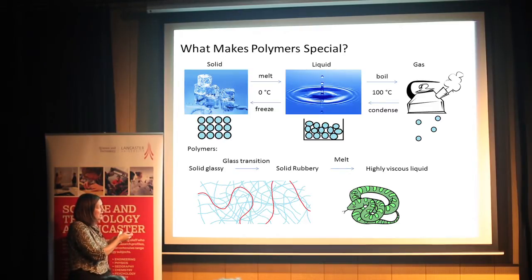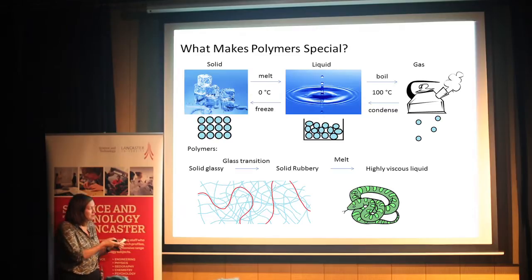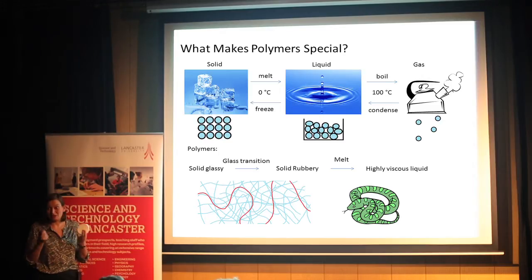And we call this a solid rubbery phase. So it's a bit like you might imagine rubber. It's flexible, but it's still solid, still very much solid. And if we cool a plastic down, then we get to what's known as a solid glassy state. And that, as you might imagine, is when the material becomes like glass. So if you were to hit it with a hammer, it would smash. It's not flexible at all.